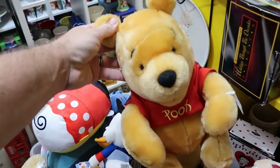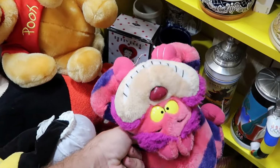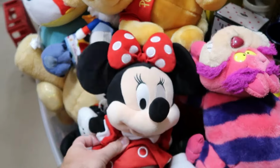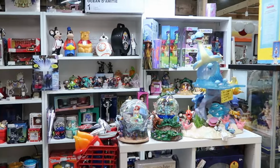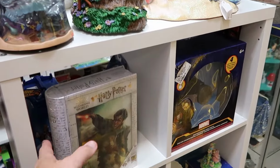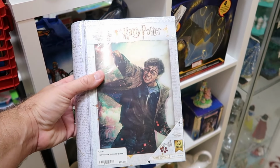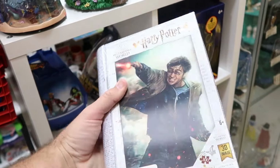They'll have some old Winnie the Pooh plushies, they have some Cheshire Cat plushies kind of peppered throughout. You never know what you're going to find in each of these different booths. They do have a Minnie Mouse plushie. I want to head a little bit further inside of this one though, because I'm noticing a good selection of different Disney items, even some Harry Potter as well. This is a Harry Potter Prime 3D puzzle. It's that lenticular effect. These are $23 a piece.